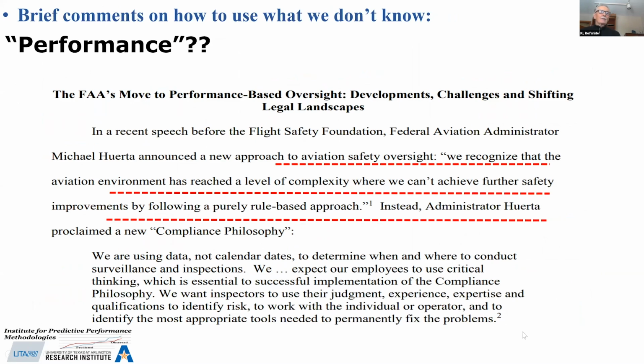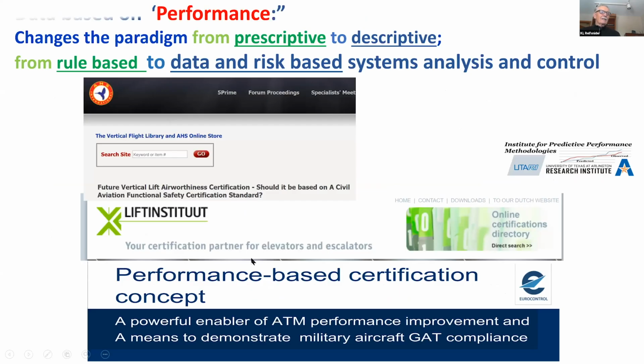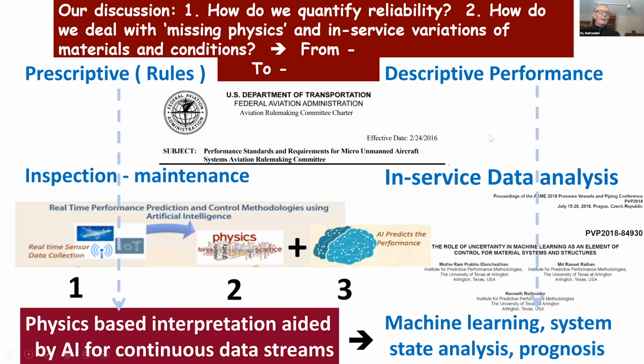Now, the Europeans are even more direct. This is a direct statement by the European folks. We want a performance-based certification concept. Don't tell us if it's okay or not, if it's got a defect or not. Tell us if it's going to do the job we designed it to do this time. And if it isn't during the service, tell us when to stop and land the airplane or whatever else we're driving. So to do that, we need data.